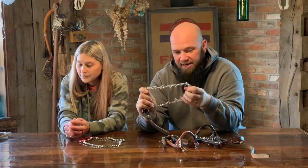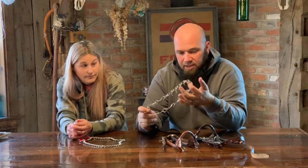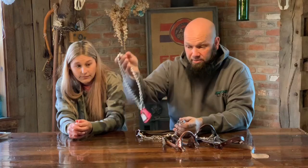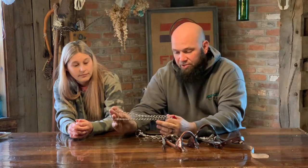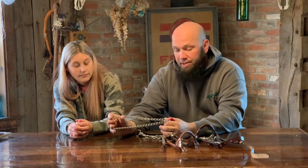The reason boar goats, back a few years ago, went to this type of collar is that boar goats are way stronger than dairy goats, which these are used on a lot in the dairy industry. I don't know why they still use them, because you see a lot out in the show ring that are still being choked by these.